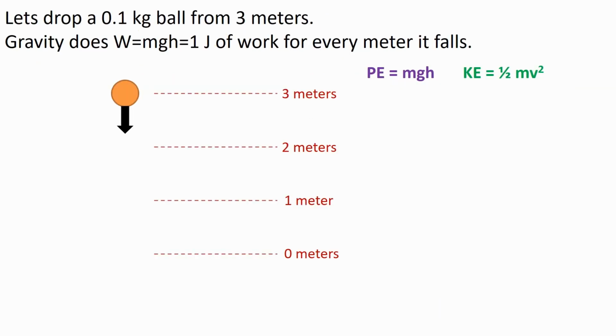Let's put the pieces together. I've got an object with a mass of 0.1 kilograms. So its weight, mg, is going to be about 1 newton. Now gravity is going to do mgh, that's about 1 newton times h, or about 1 joule of work for every meter that it falls.